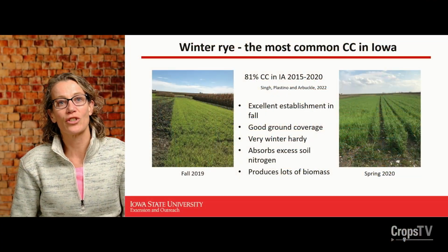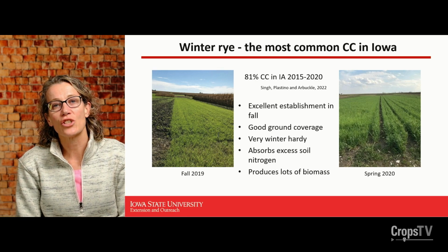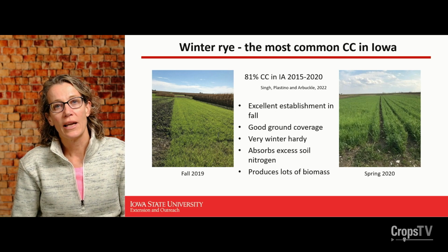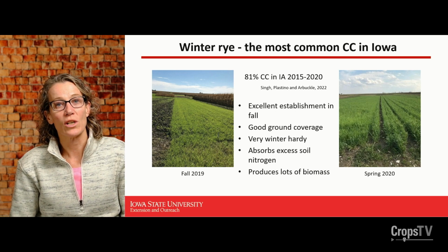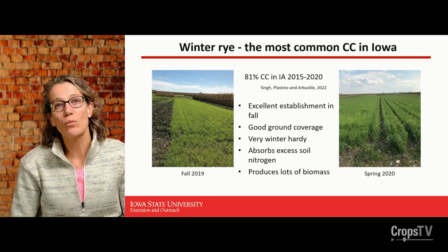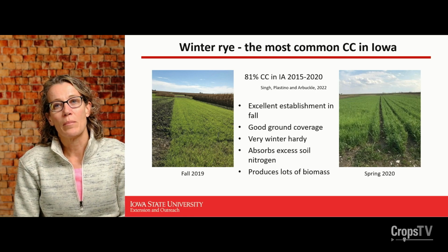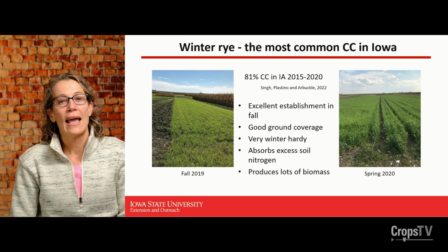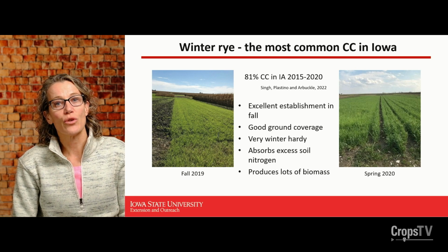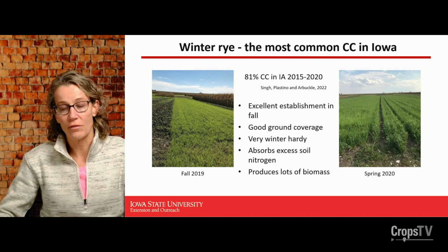The focus of my cover crop research is on winter rye because this is the most common cover crop grown in Iowa. And in a survey that was done by Alejandro Plastino and Jay Arbuckle, 81% of the cover crop in Iowa from 2015 to 2020 was cereal rye or a similar small grain, triticale, for example. And the reason why we grow winter rye here in Iowa is because it establishes well in the fall. It has very good growth in the spring, and it's winter hardy, so it survives these terrible winters that we have. And we're growing it to absorb excess nitrogen, to help with soil erosion, and for soil health benefits.